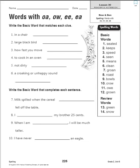So in all those words, we're looking for the long E sound or the long O sound. So I'm going to read through these for you. You're going to pick out the words that go in the blanks. You can pause the video anytime you need to.